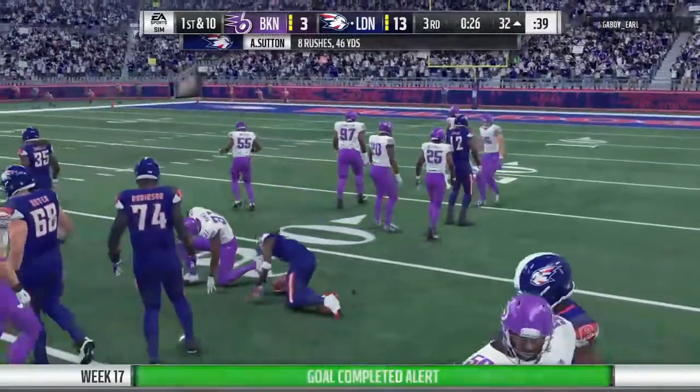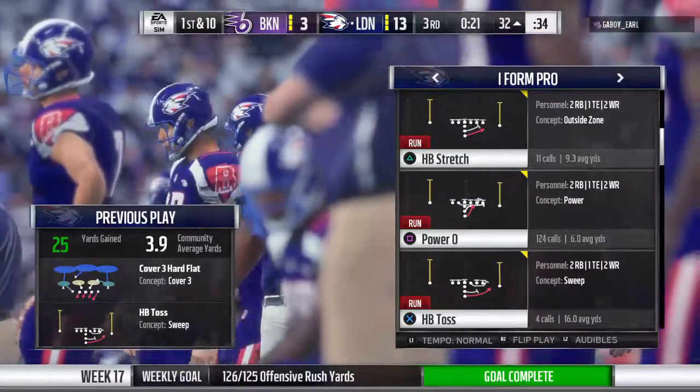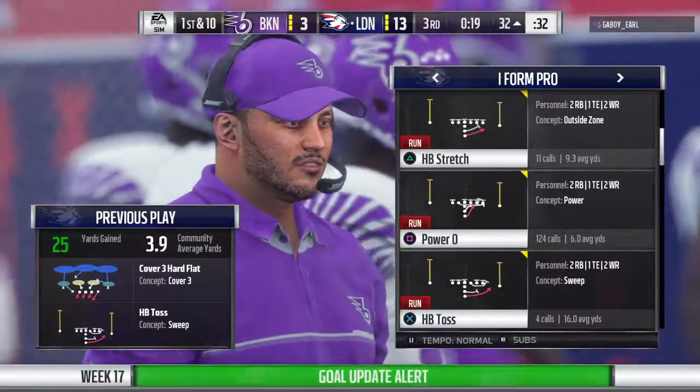And he takes this one down all the way near the 30. 25 yards the pickup there and also a 1st down. Outside handoff to the right side.